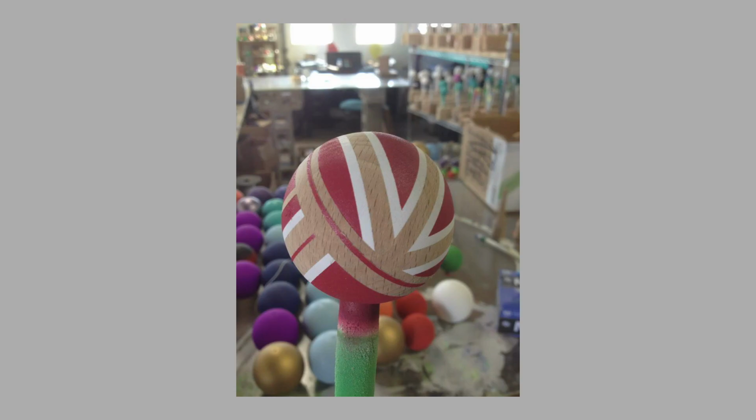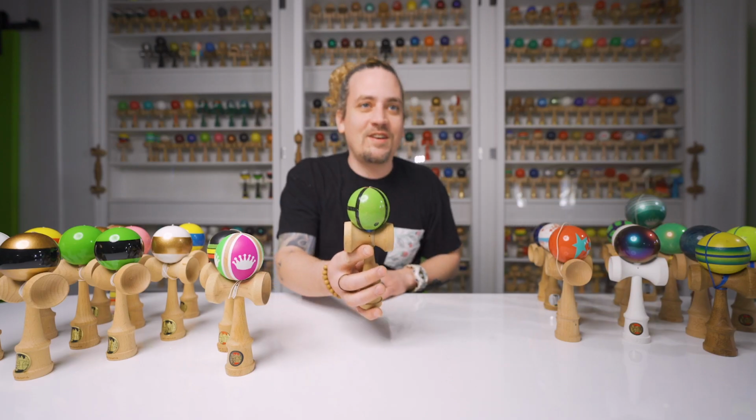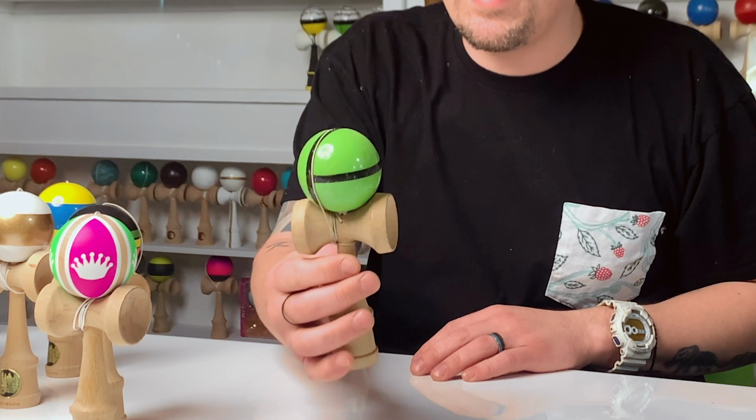That's what made us Sweets Kendamas, that you could get something that no one else could make. This is my first custom ever. I figured I would show you guys. It's pretty ratchet.